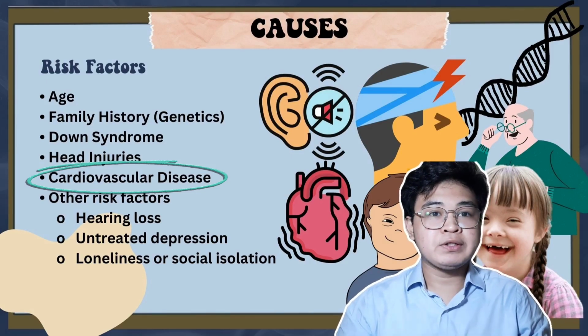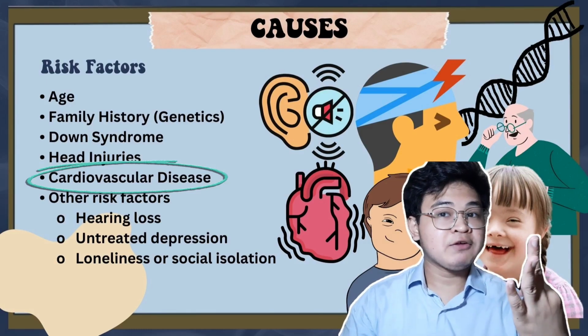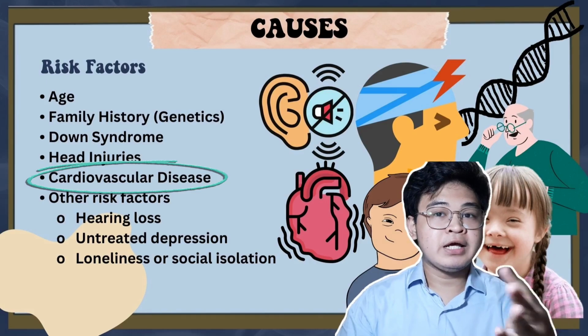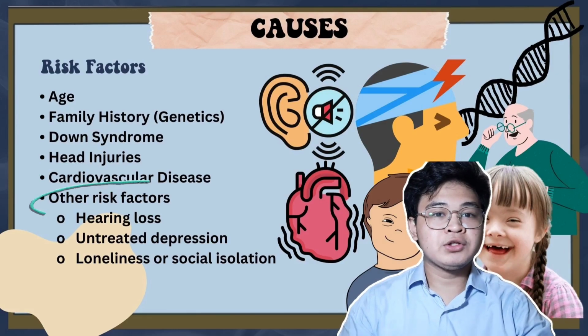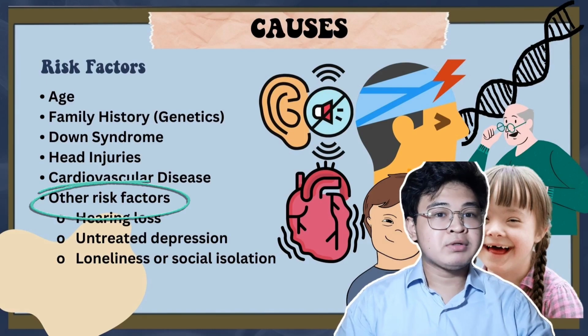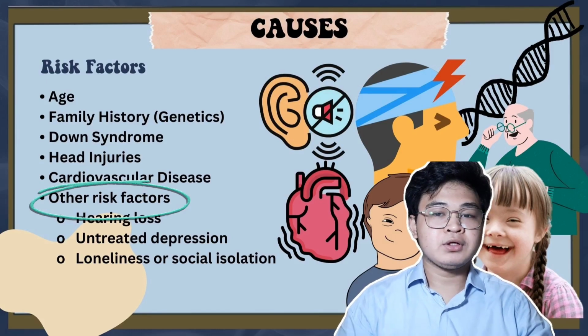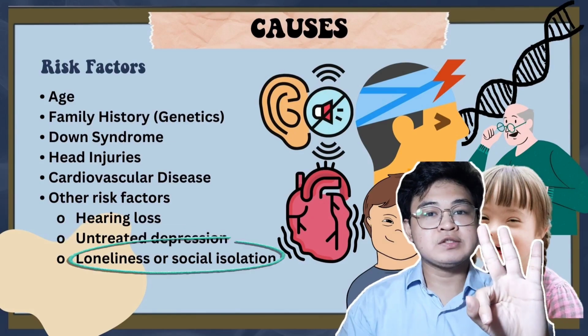You can lower the risk by quitting smoking, having a nutritious and well-balanced diet, having an active life both mentally and physically, reducing weight if necessary, and lastly, having health checkups as we age. Now, for the other risk factors. New evidence reveals that other factors are relevant, but it does not mean that they are the main cause of dementia. Those are hearing loss, untreated depression, and loneliness or isolation.